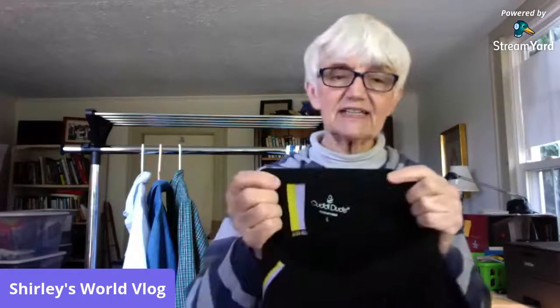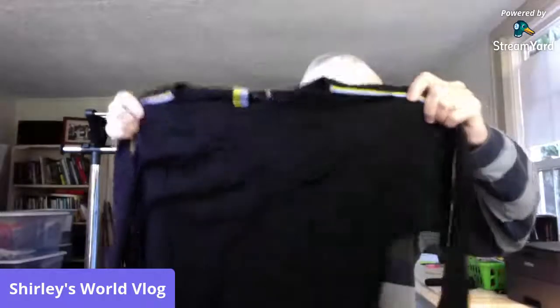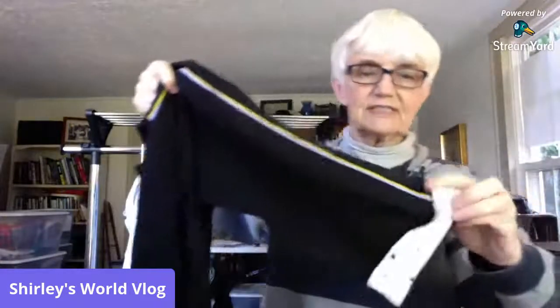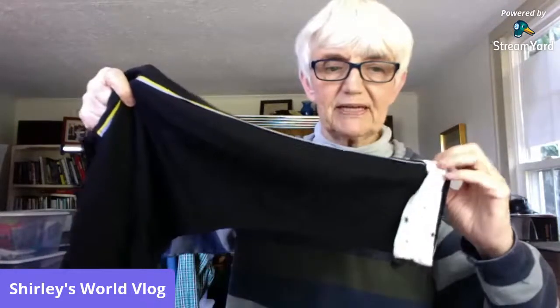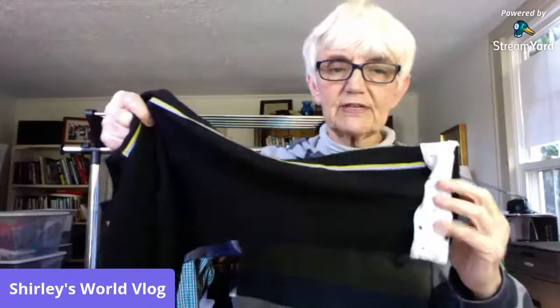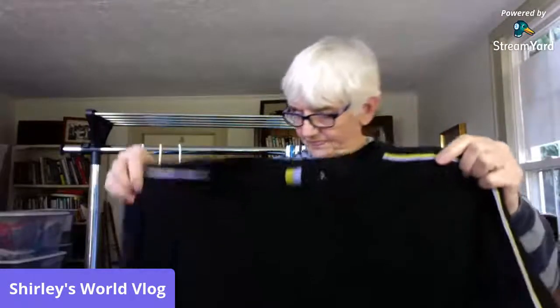This is by Cuddle Duds. It's a large. And this is a little top. This is not long underwear, of course. This is a top, but made by them, with a cute little 3/4 sleeve with a little cuff there with stars on. Can you see that? Would be super comfy because Cuddle Duds are very soft.